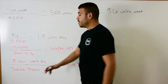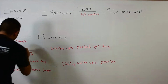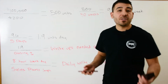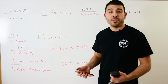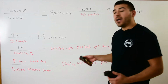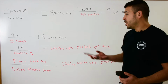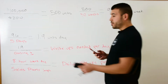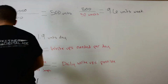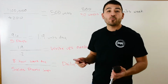So we're going to take our sales needed per day, which is 1.9, and divide that by our closing percentage. The way percentages work, if our closing percentage is 20%, then we use the decimal 0.2, and that's what we divide our 1.9 sales needed per day by, to figure out how many write-ups we need to do daily to get our sales goal of 1.9 units a day. So 1.9 divided by 20%, that's 9.6 write-ups needed.